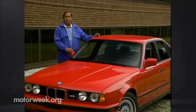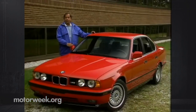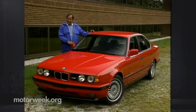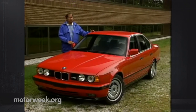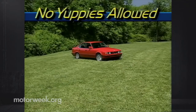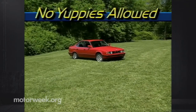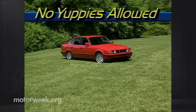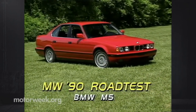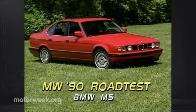Well, this BMW M5 is neither Spartan nor ugly, and it has the substance that reminds us that BMW can build cars which are much more than just status symbols for the wealthy. The BMW M5 may look a lot like its yuppie-pleasing cousin, the 535i, but there are tremendous differences between the two cars. Differences that will quickly separate the true car enthusiast from the posers.